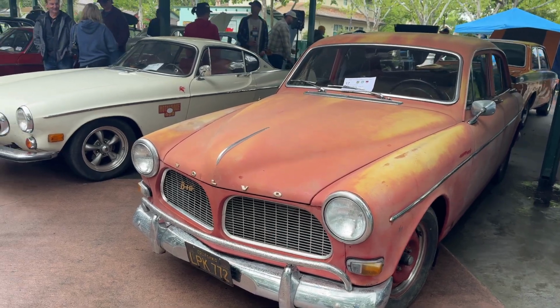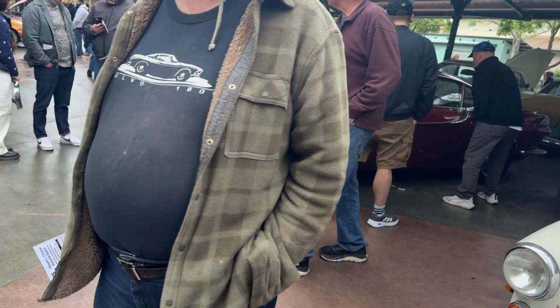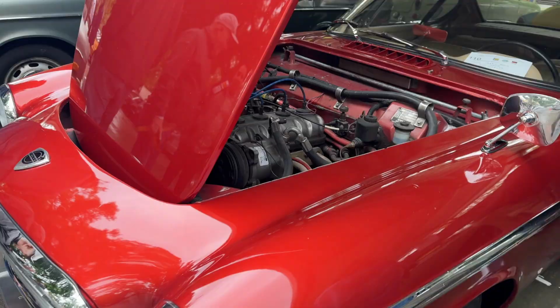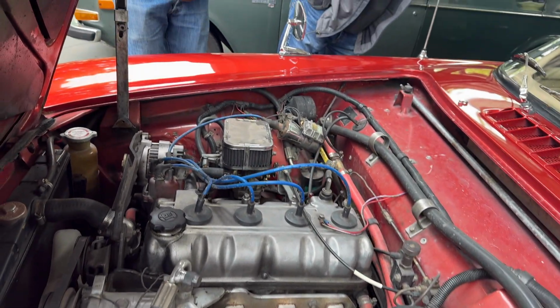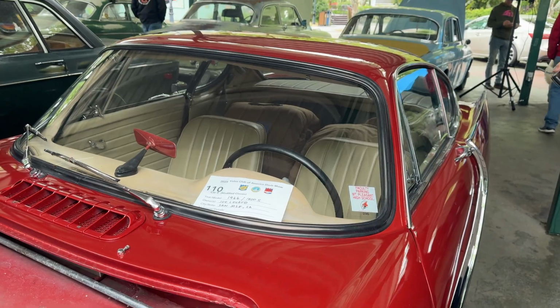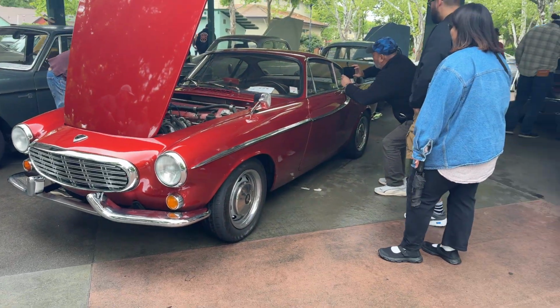Wow, they got more cars coming in. I'm not sure where we're going to fit them, but that's great. It's great to see so many people out today. Wow, look at this. Look at this car. Wow. Really clean. That is clean. 1966. Wow. That's a clean car. That's really clean.